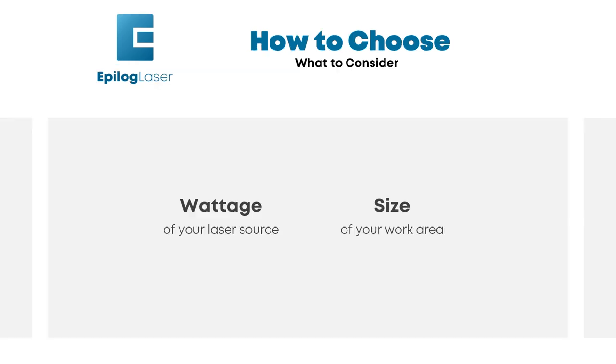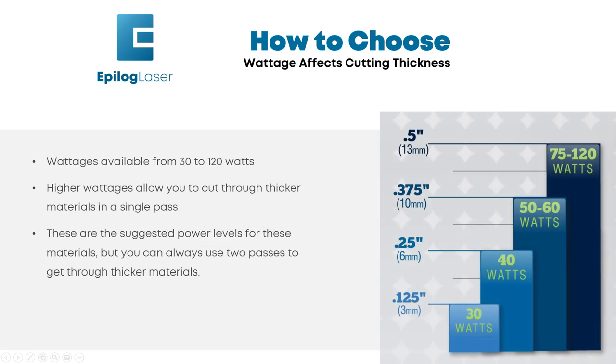Choosing a machine can seem daunting, but it mostly comes down to the wattage of your laser source and the size of your work area. Wattage affects the thickness of material you can cut. A higher wattage allows you to cut through thicker materials in a single pass. While it depends on your material, generally speaking, if a 30-watt laser will get you through an eighth inch of material in a single pass, a 120-watt laser can get you through a half an inch.